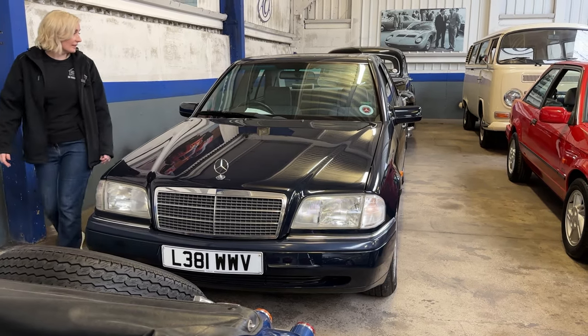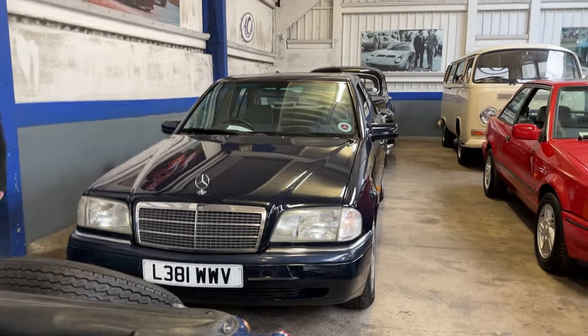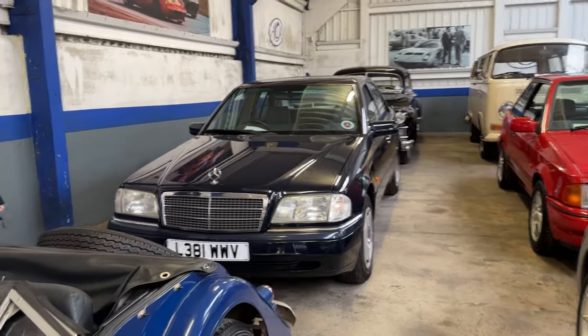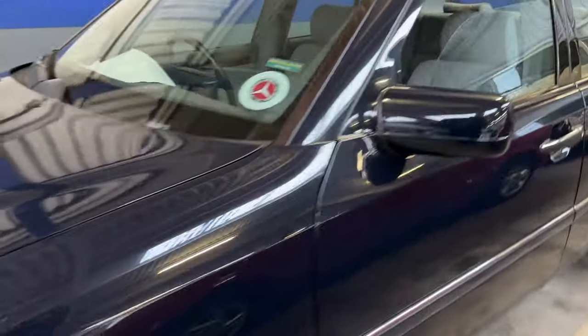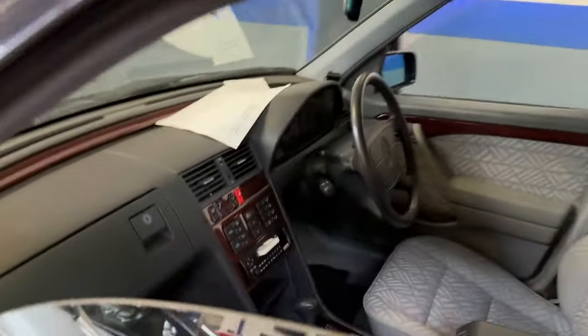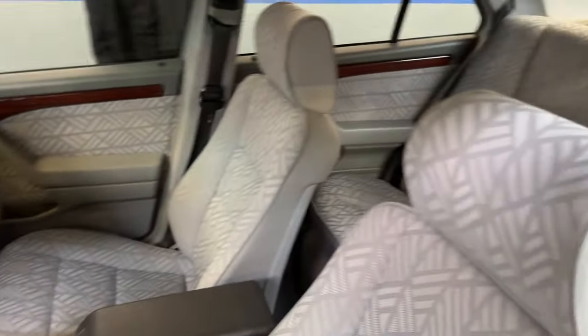But I think that's a C220, so that's not bad at all. Well, no, that'll be all right. But very neat. I love it. I love that era of Mercedes. I think they look great. And as you know, I'm a fan of these sort of Mercs. Had a few. And you just get in and drive.